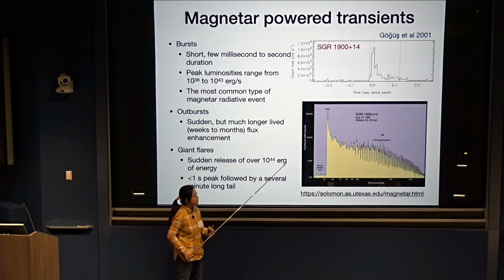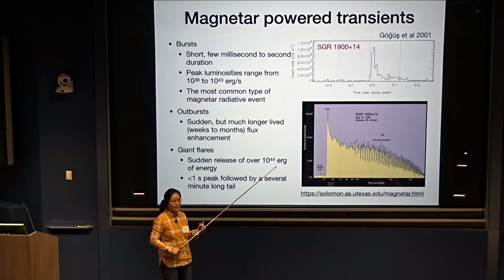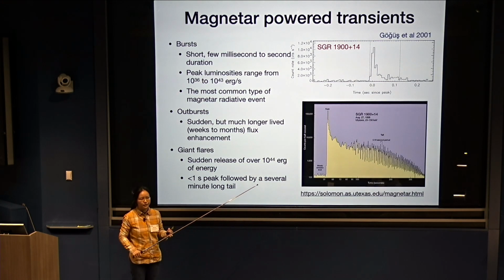These giant flares are so powerful that for this event and a later event as well, they can even ionize the outer layer of the Earth's magnetosphere. This even influenced the radio communication on the Earth itself. So this is a really energetic event.